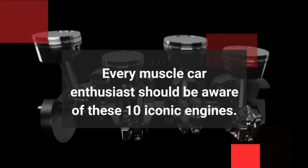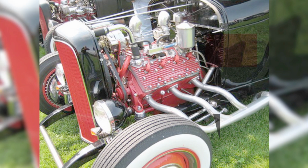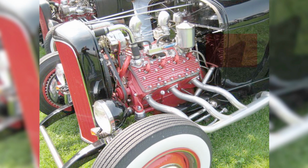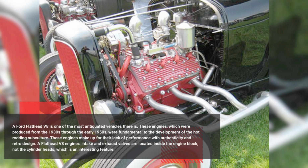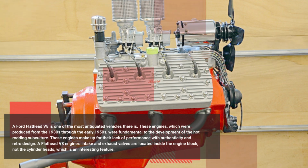Every muscle car enthusiast should be aware of these 10 iconic engines. 1. Ford Flathead V8. A Ford Flathead V8 is one of the most antiquated vehicles there is. These engines, which were produced from the 1930s through the early 1950s, were fundamental to the development of the hot rodding subculture. These engines make up for their lack of performance with authenticity and retro design.